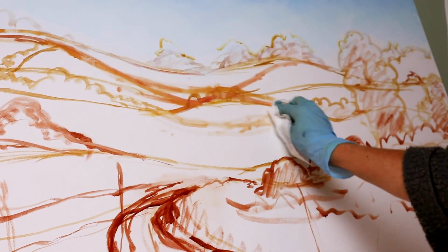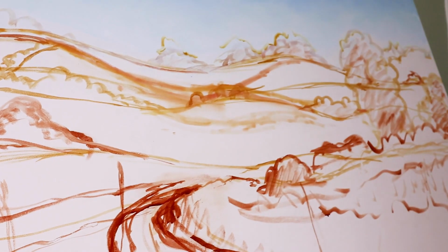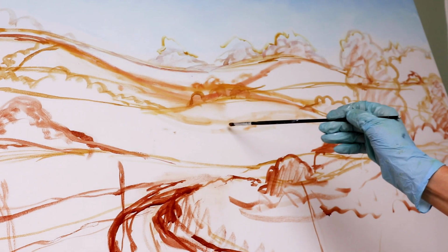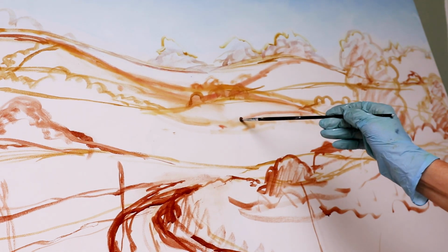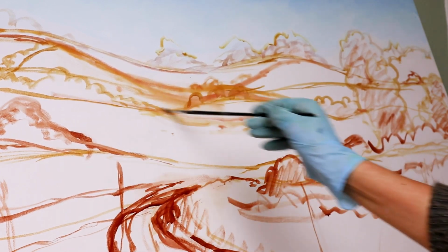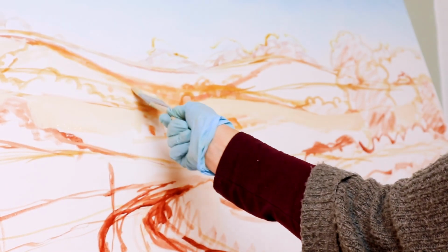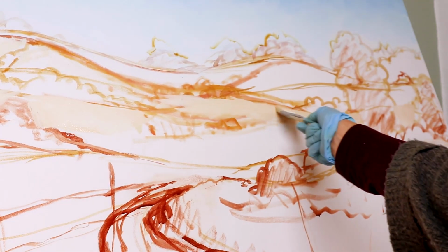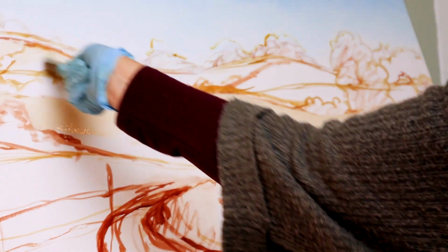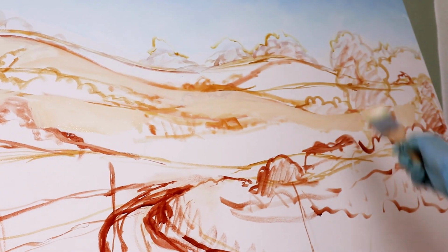And here you can see that I came back to fix some things in the composition that I didn't like. It's a really good idea to take good time to make the composition first. And when painting on a big canvas like this one, it is really, really important to go a little bit away from the canvas and take a good look and see if everything works, and if not, to fix it. Because if the composition is not working, the rest will not work either.